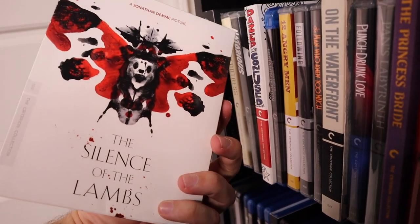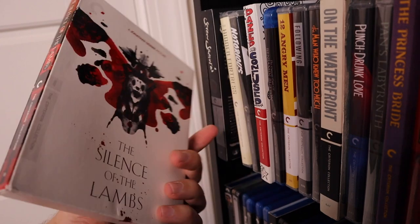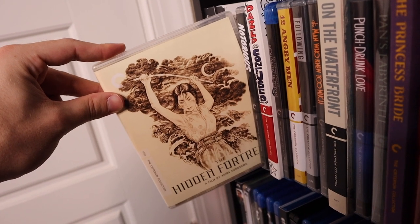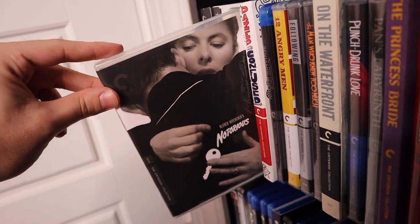Then we got The Silence of the Lambs, a movie that is terrifying psychologically, and Anthony Hopkins gives one of the best performances maybe ever. Hidden Fortress, another great Kurosawa movie that I watched for the first time. I blind bought it, and it inspired elements of Star Wars, the original film, so I had to check it out. Notorious, a great Hitchcock movie.